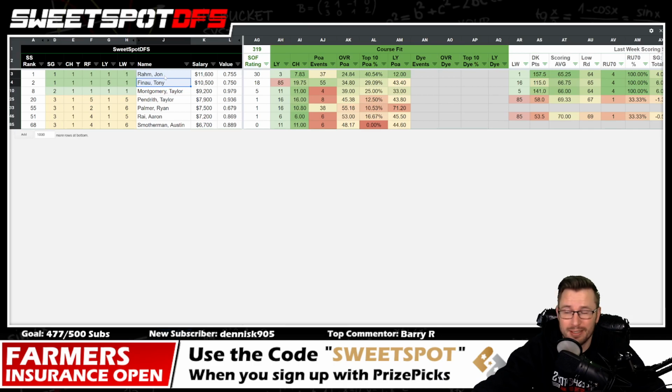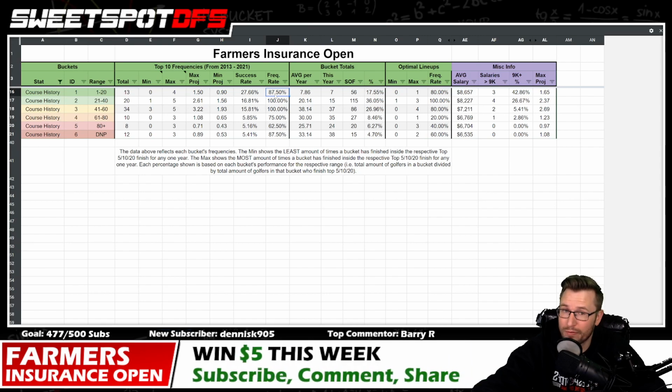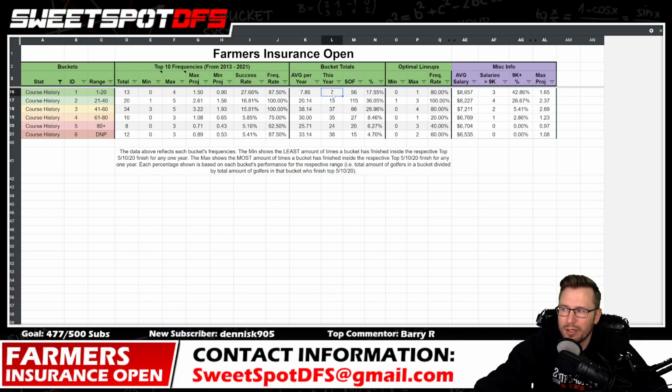So, interesting lineup. Again, the high success rate for this bucket. 87% frequency rate. So there's only been 1 year, only one, where we have not seen at least one golfer inside the top 10 from this bucket. So keep that in mind. We see on average 7.86, we have 7 in the field this week. So if all things follow suit of past years, we're going to see 2 guys from this bucket inside the top 10.